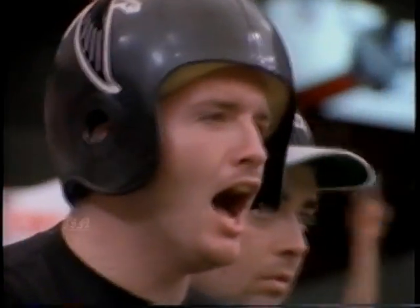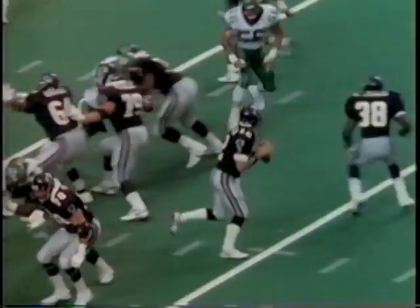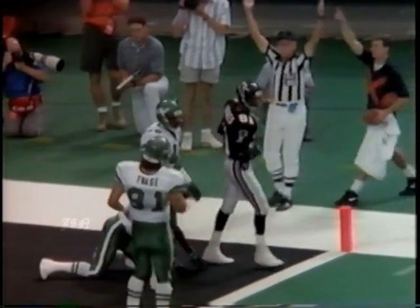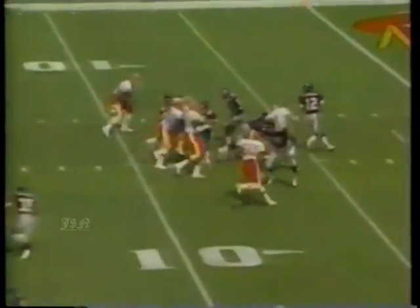Quarterback Chris Miller connected twice with wide receiver Michael Haynes for first quarter touchdowns as the Falcons stormed out to a 17-0 lead. The Falcons made full use of their long... Washington. 2 plays later, Chris Miller to Michael Haynes.